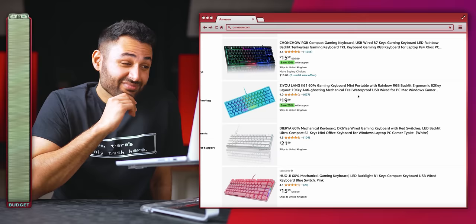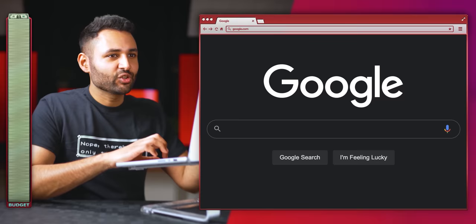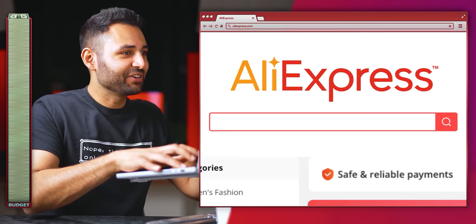$20 for a decent looking backlit keyboard. Wait, mechanical for $15. It's definitely worth spending a little bit more than the base price if I can make sure I avoid ghosting, which is where with cheap keyboards, by pressing one key, you accidentally trigger some of the others around it. You know what? I'm 100% sure these people have just imported it from China. So let's see how much cheaper we can get it if we just go direct from source.